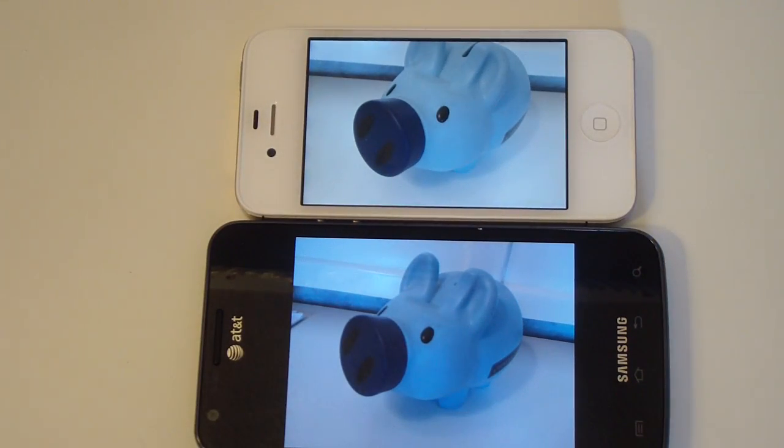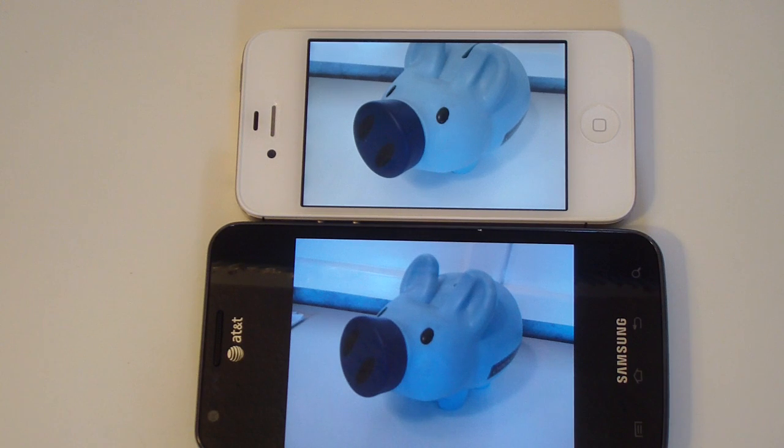So right off the bat, it looks like the iPhone 4S's camera is better. The colors come out a little bit better. It's a lot more clear. It looks like it didn't even focus that well on the Skyrocket. And the colors are a bit brighter and more realistic on the 4S. So the 8 megapixel camera on the iPhone 4S is better. I did test video. It's a lot smoother since it does have the image stabilization on the iPhone 4S.